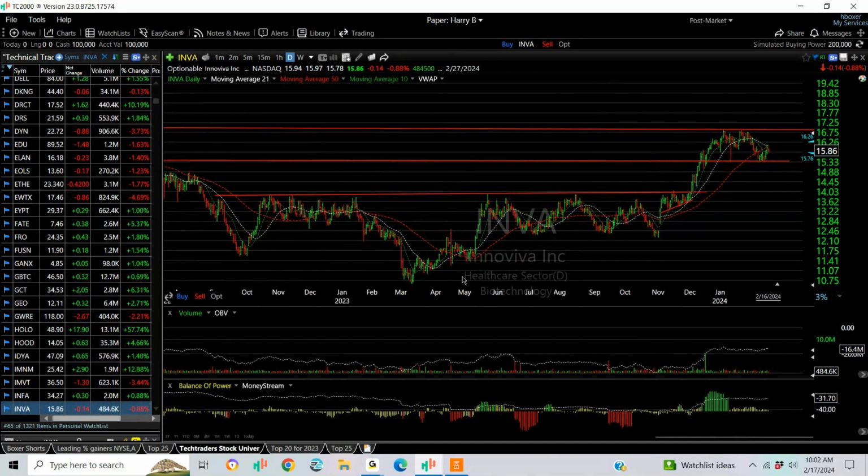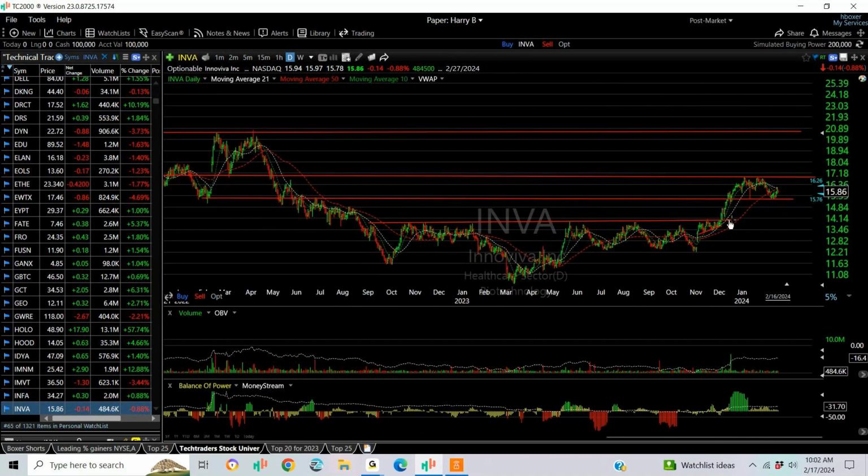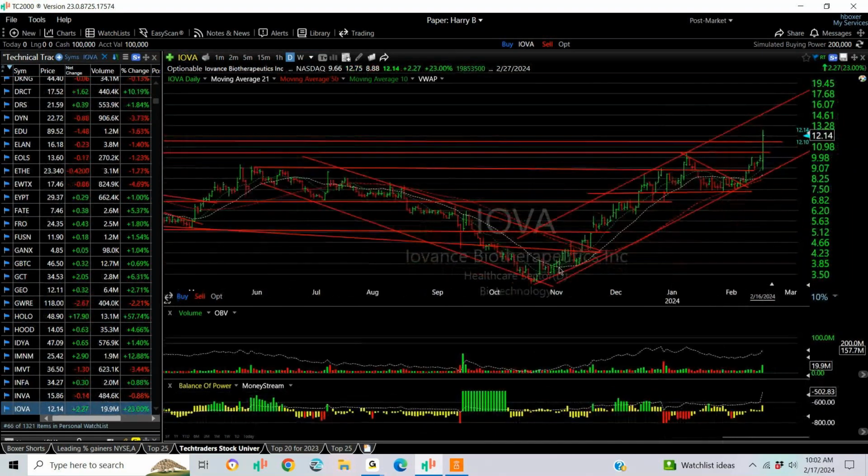INVA, beautiful inverse head and shoulder type pattern. There's your neckline. Breakout, pop to the target, and pull back and form a flag or consolidation. Next target, 18 to 21. Iovance, look at that move on Friday.